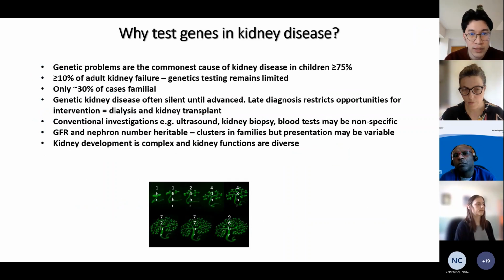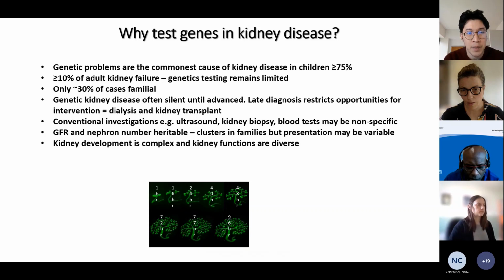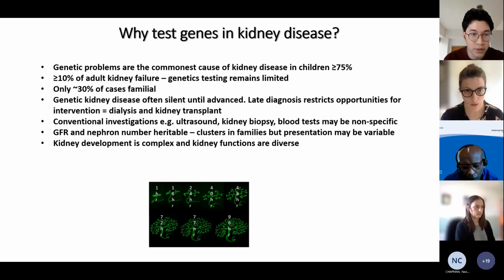So why do we test for genes in the kidney? At the moment, roughly 75% of children with kidney problems have an underlying genetic cause, and roughly 1 in 10 adults who have progressed to kidney failure still have poor testing results because it's quite limited. Compared to children, where it's quite mainstream, led by my lead consultant Anya Koziel in Evelina, we're trying to expand this in the adult sector as well.